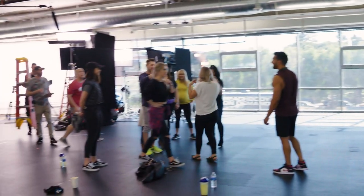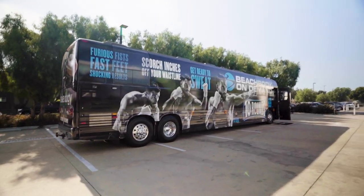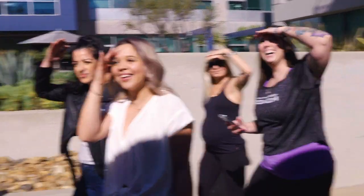For the first time ever, we're bringing coaches in to see the set. They get to see the bus. This is the tour bus. I am so excited. This is an amazing production. Who is that hot man?